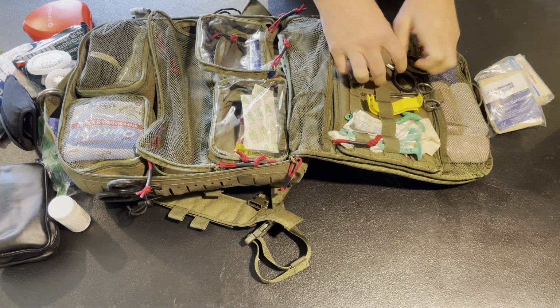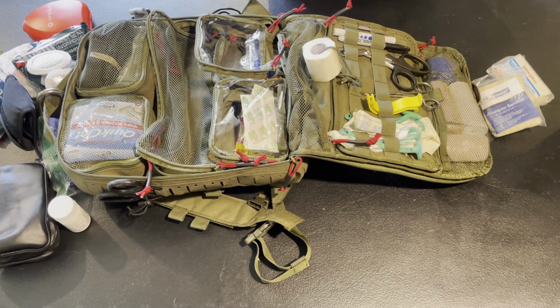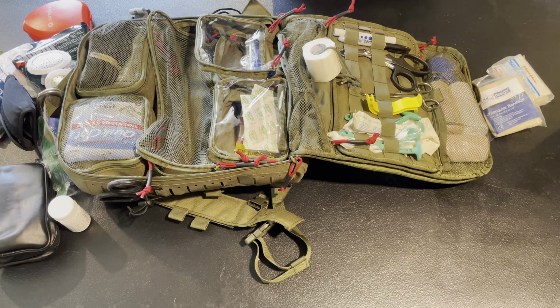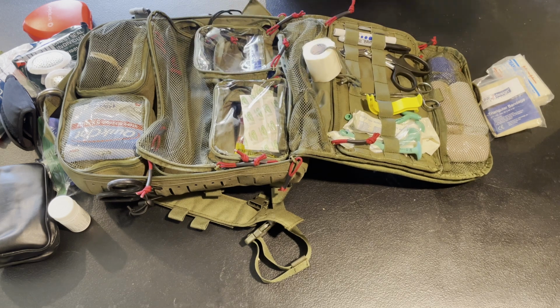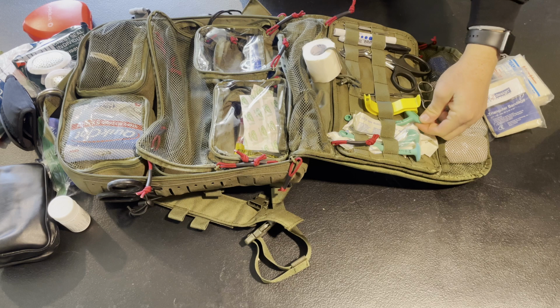All right, now getting into the rapid area here. The reason my nasopharyngeal airways aren't in the airway compartment is because a nasal airway is the one you're going to go to first when establishing an airway. So I keep the nasals on the outside, and I keep a 26 unpackaged.